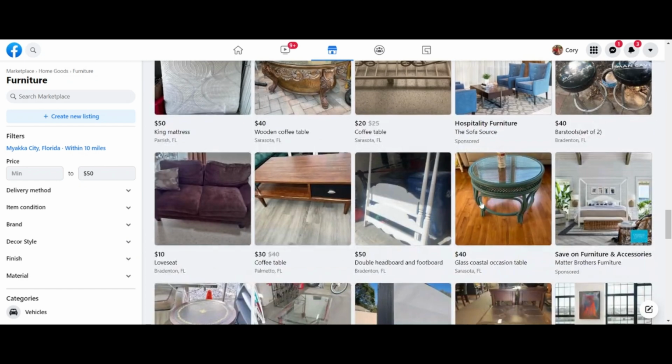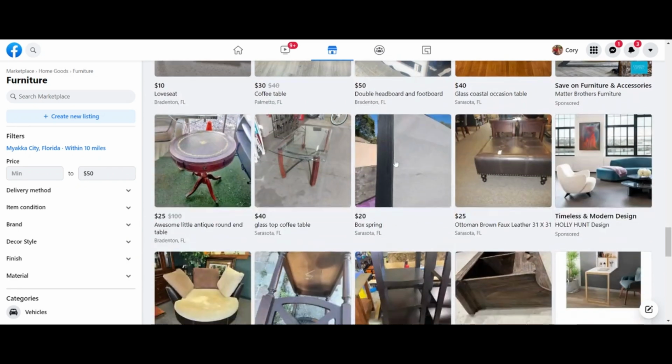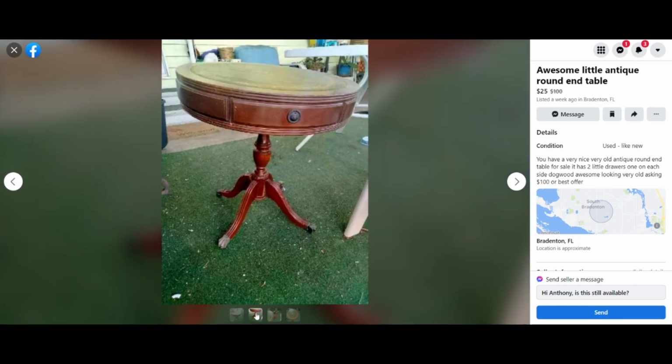All right. So $50 for headboard, footboard. Look pretty clean. I'm going to pass. A little antique table here for $25. They had it listed for $100. It's a really blurry picture. It's got some little claw feet on it, so it's definitely older.